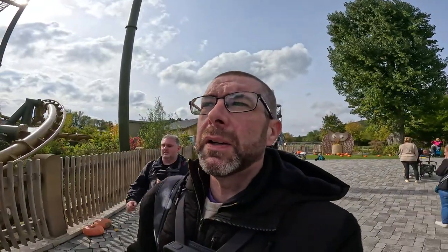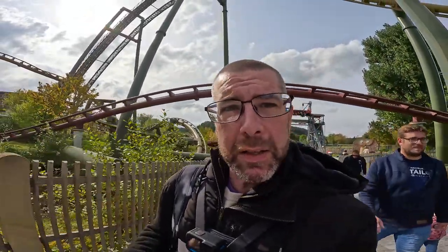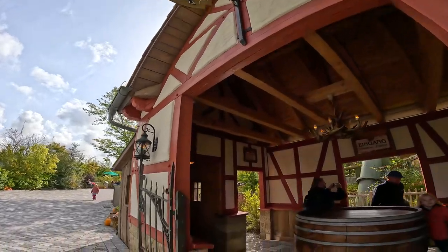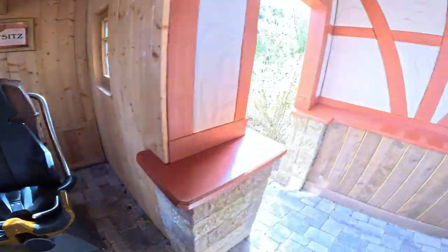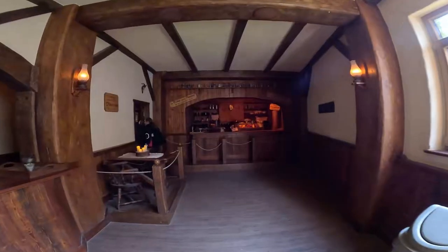Well, we found ourselves down in the newest area here of Tripsdrill, where we've got two intertwining Vekomas. Very similar to what we have now at Emerald Park in Ireland, which I visited earlier this year. So it's gonna be really interesting to see how Hals Uber Kopf and Voldamp compare to Emerald Park's TNO log effort. Really excited to ride these. We're heading into what is a very subtle entrance for Hals Uber Kopf. And these are the sort of seats we're riding. Top down lap bars, love this restraint design. I'm really looking forward to this.